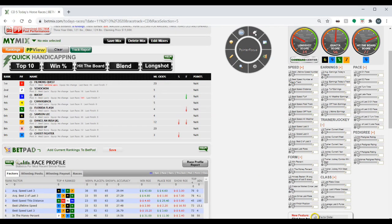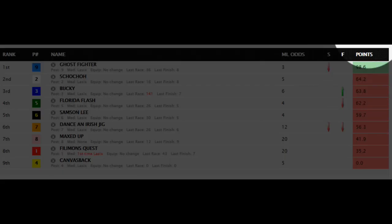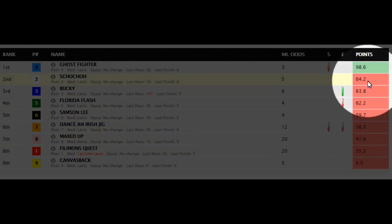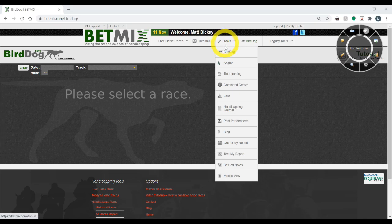Let's look at Betmix. Betmix began as a simple slider tool that allowed the user to pick various handicapping factors like speed, form, earnings, pace, pedigree, class, trainer, jockey, and weight them accordingly so that you would wind up with a numeric value that pointed toward contenders in the race. This was a very elegant and quick way to handicap whole cards. But eventually the program evolved and moved into big data. And we're going to be looking at two of the modules that came along later, Angler and Bird Dog.